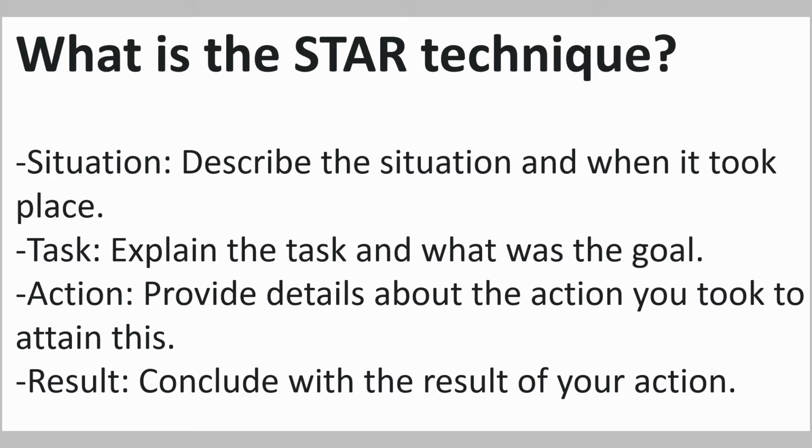S is for situation. So I want you to think when you're asked a question. This works really well with scenario questions. It might be that you're asked, can you tell me a time when you've done something really well? Or tell me a time when you've worked in a team and you were pleased with the work that you've done. So your response would be, give a situation.